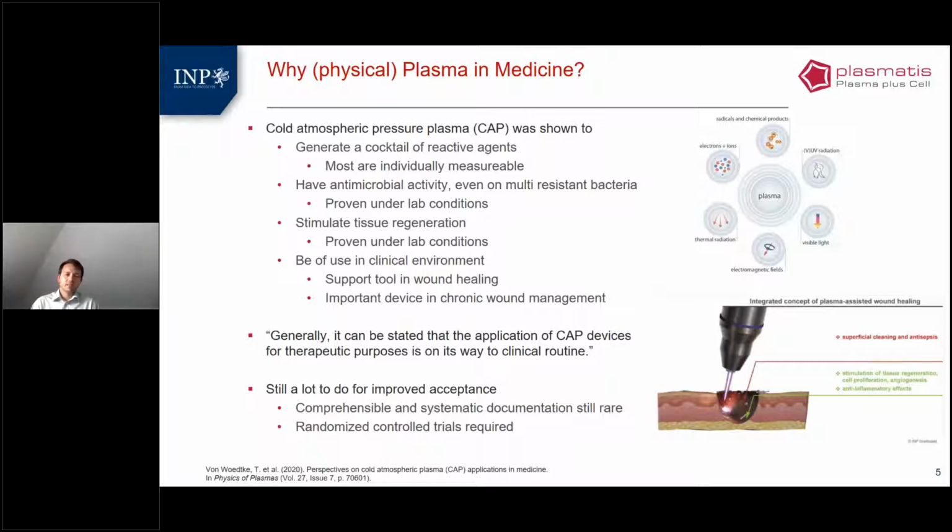For German conditions, there are some barriers which are present, especially the health insurance companies. They need to reimburse the clinical doctors to do this treatment. And presently, this is not done for the public insurance. The private insurance, in some cases, already pays it.